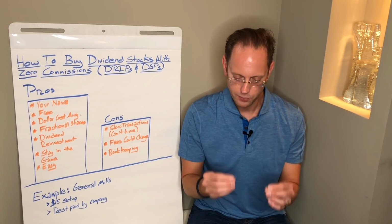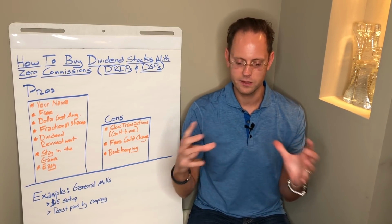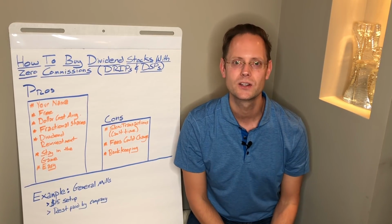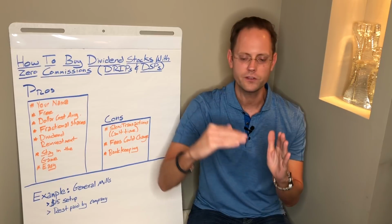And the most important thing I did is I looked at the prospectus. This is the most important thing with a DRIP. Once someone gets their hands on the prospectus, they can flip through it and get to the fee schedule. That's the golden ticket with a dividend reinvestment plan: what's it going to cost? What are the fees? And so I started looking through the fees.